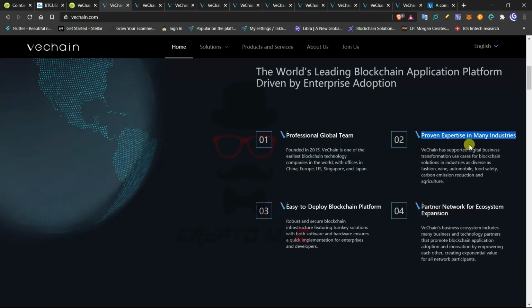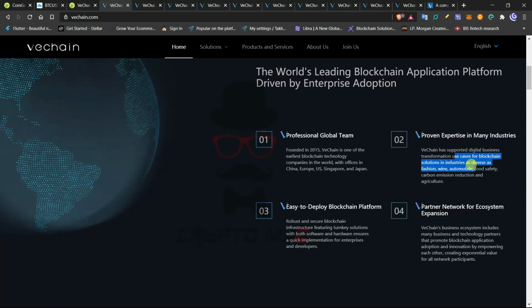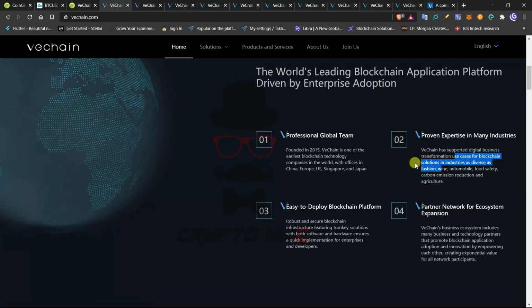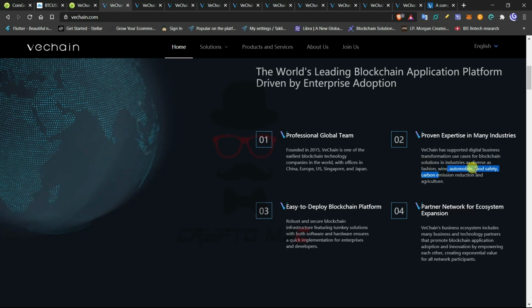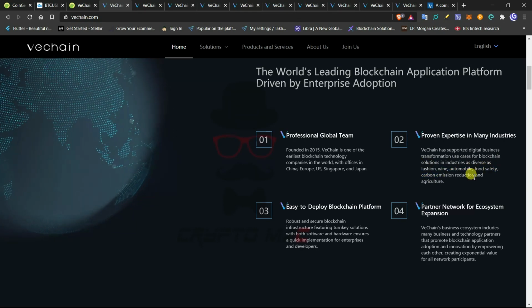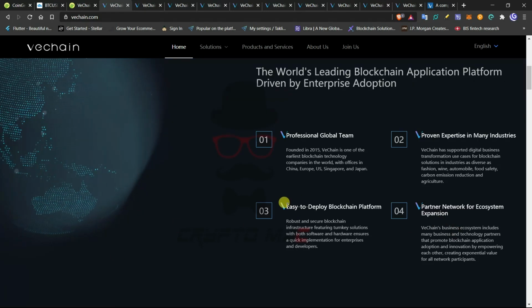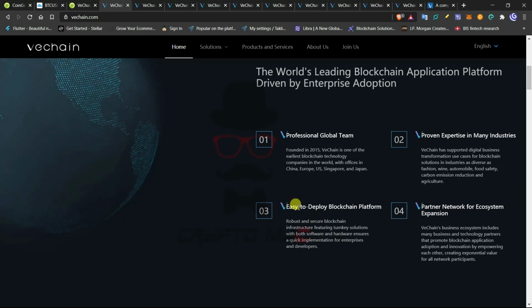Vechain has supported digital business transformation use cases for blockchain solutions in industries as diverse as fashion. So these are the kind of industries they are focusing on, which is fashion, wine, automobiles, food safety, carbon emission reduction and agriculture. So lots of things. Let's see one by one. And next is an easy to deploy blockchain platform, robust and secure blockchain infrastructure featuring turnkey solutions. It's easy to deploy a particular blockchain. This is about that thing.